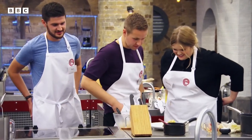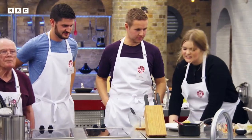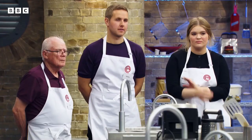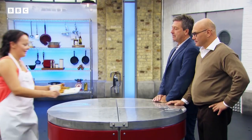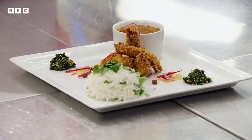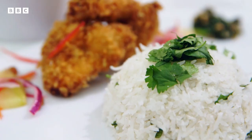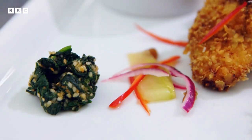That looks really nice. How'd your brownie turn out, all right? Gooey. First up is debt advisor Katie. Her calling card is her take on chicken katsu curry, served with coconut rice and a spinach gourmet.